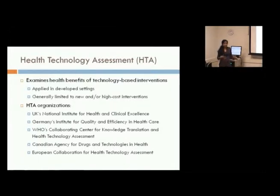There are a number of differences. As I mentioned, there's an increase in donated equipment in the developing world as opposed to here. Not all equipment is available in all locations, so you have to keep that in mind. And equipment in the developing world is generally used to capacity, which is not necessarily true here.